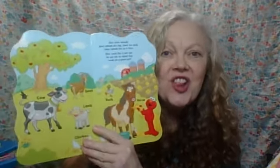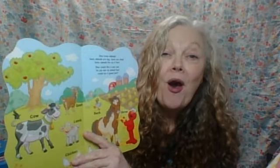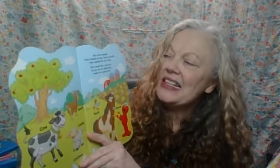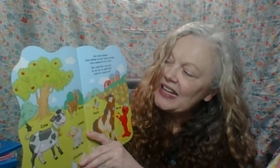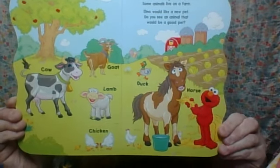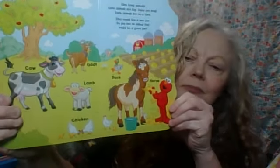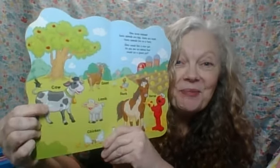Elmo loves animals. Do you love animals too? Some animals are big. Some animals are small. Some animals live on a farm. Elmo would like a new pet. Do you see an animal that would be a good pet for Elmo? What do you think? Do you think a cow? A cow would be a good pet for Elmo?